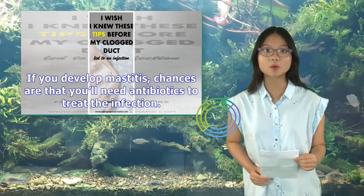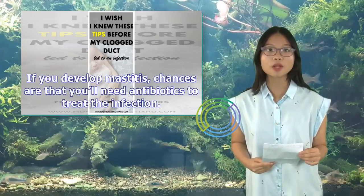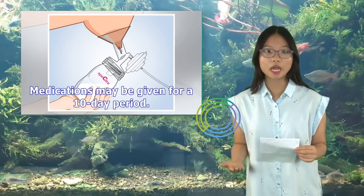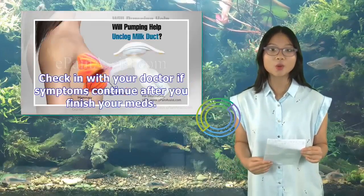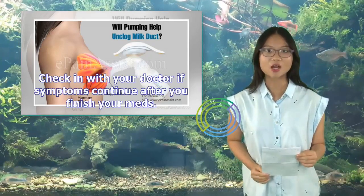If you develop mastitis, chances are that you'll need antibiotics to treat the infection. Medications may be given for a 10-day period. Be sure to take all medication as directed to guard against recurrence of the mastitis. Check in with your doctor if symptoms continue after you finish your meds.